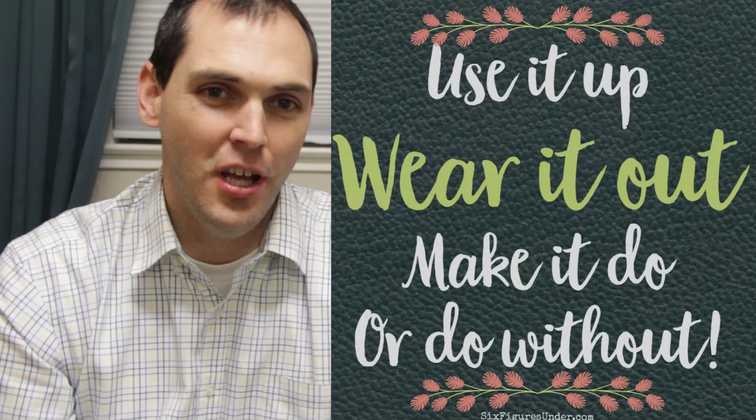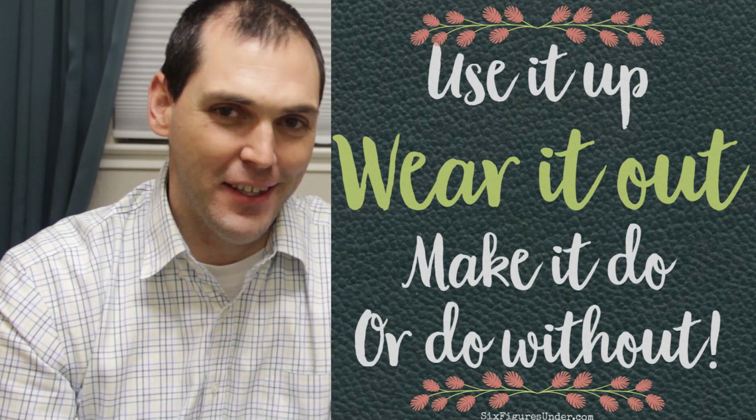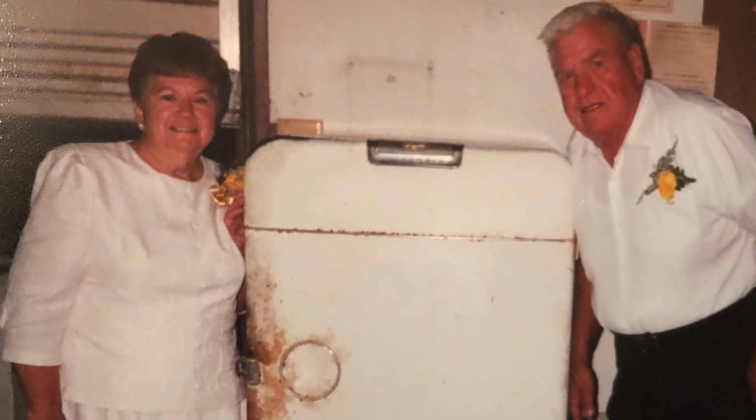Wear it out. Our generation is pretty bad at this one. How often do we replace things because they're worn out versus just because we want a new one or a different one? On their 50th wedding anniversary, my grandparents posed for a picture with the refrigerator still working that they purchased when they first got married. My grandparents are both gone now, but that fridge is still going strong.